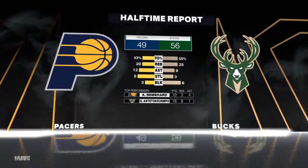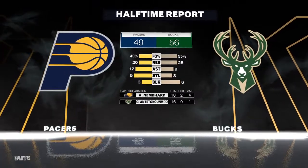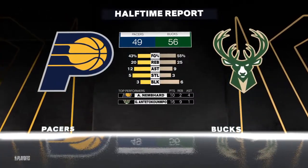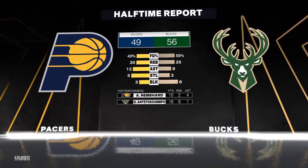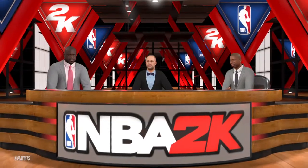Well, the best way that they can get back into this game is to show up on the rebound. They need to prevent second chance points and fight. I mean fight to get their own. If they can do that, this game's still within reach. Well, that about wraps it up. Time now for the second half of the game. We go to Kevin Harlan for the call.